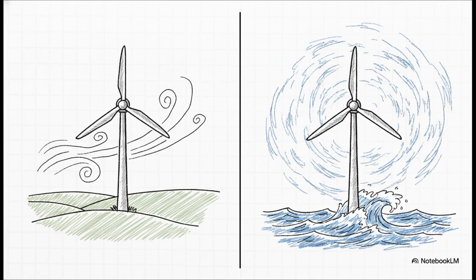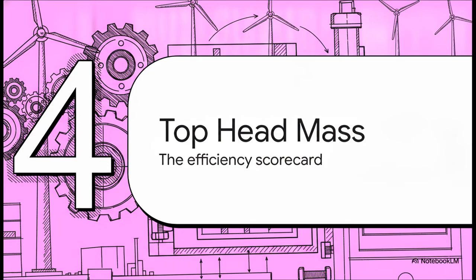This distinction is absolutely vital. Optimizing a massive Class 1 offshore turbine requires a completely different engineering approach than a Class 4 onshore turbine. Next up, Section 4, measuring top head mass.